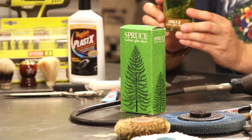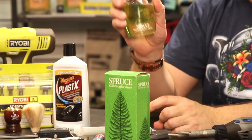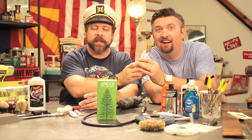You've probably never heard of this. In fact, I'm willing to bet, unless it was me, you've never heard of this. This is the only bottle, I'm pretty sure, in existence. At least the only bottle in existence that's been photographed online. Can I hold it for a second? He almost knocked it off the table earlier. But this, my friends, is such a mystery and proof, I've spoken of this in the past, of how we've lost so much when it comes to vintage aftershaves, or when it comes to wet shaving in general. Imagine all the products we've lost.